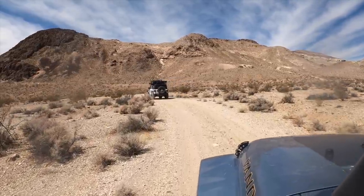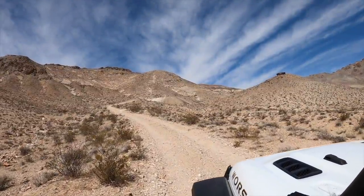We're in the ghost town of Rhyolite. It used to be a gold town, and we met one of the locals, and he pointed out a trail to an actual open mine, so we're heading up there now.